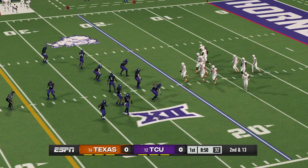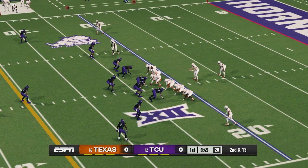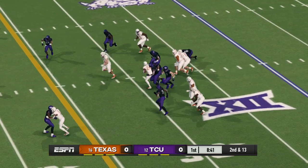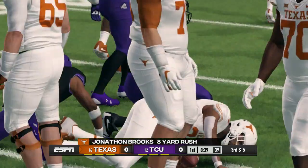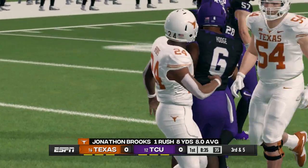Second and 13 coming up here. Ball on their own 22. And he hits him hard at the 30. Brooks gains 8 yards on that play. That'll make it 35.